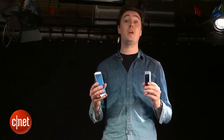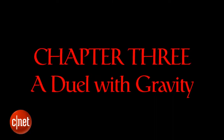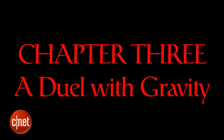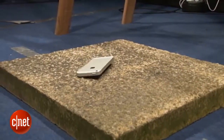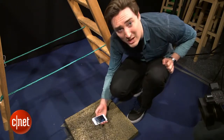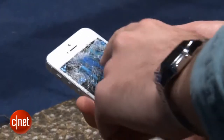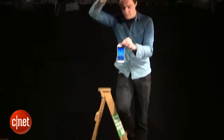We've drowned them, we've clawed at their faces, but there's one test we're yet to perform. That is pretty bad. The screen's completely smashed underneath the glass. All of the colours have gone all horribly wrong. If I poke it a bit, I can see that the display is doing all kinds of weird things. There's no coming back from that.